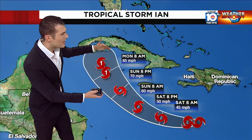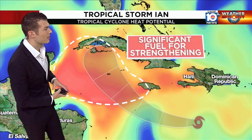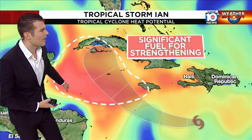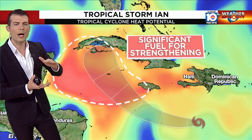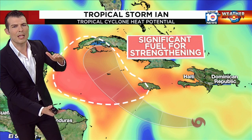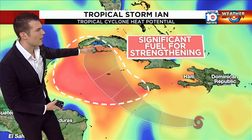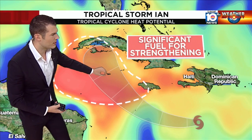And this is the one part of the Caribbean that I'm watching, where I could see some pretty intense strengthening of the storm. This map gives us an idea of not only how warm the water is in the Caribbean, but how deep that warm water goes. When you see these bright reds in here, that is a ton of fuel for tropical systems, and you can see it really ramps up once it passes Jamaica.